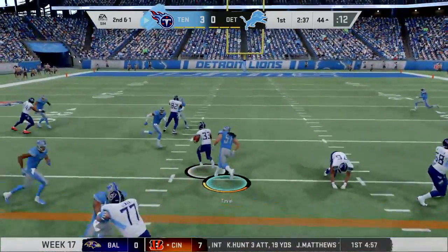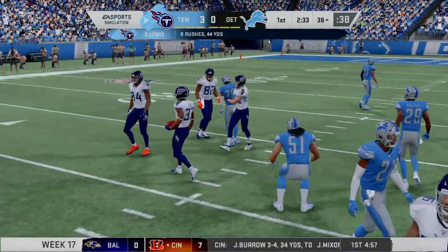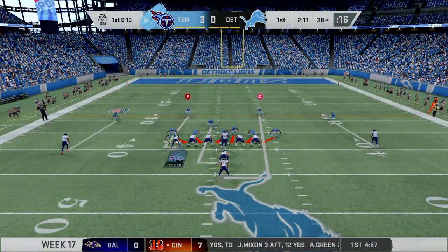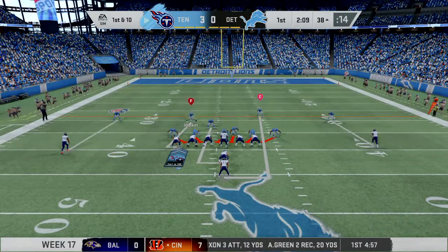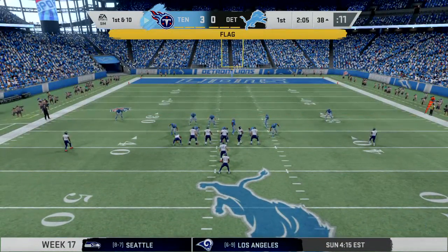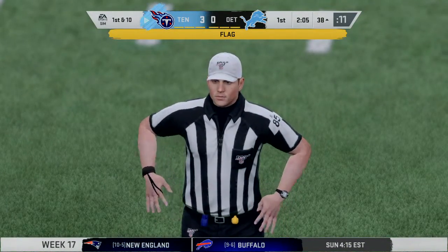On 2nd down now, it's Lewis. And the stop here will come at the 38-yard line. A gain of 5, good enough for the 1st down. So here's a 1st and 10 at the 38. And now whistles and a flag, and I think we got a jump here. Encroachment, defense.